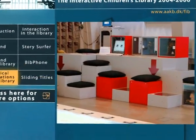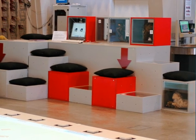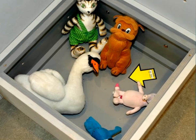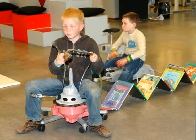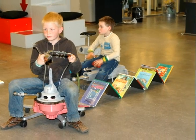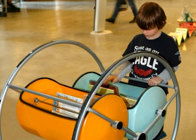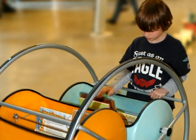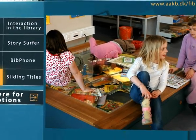In recent years, awareness on different ways of obtaining information has grown. Theories of multiple intelligences and different learning styles are not reflected in many libraries. Therefore, all of the installations were physical and interactive and meant to be touched, played with, and looked at. Visual design and choice of material also played an important role, all in order to improve, stimulate, and encourage the children to be present in the library on their own terms.